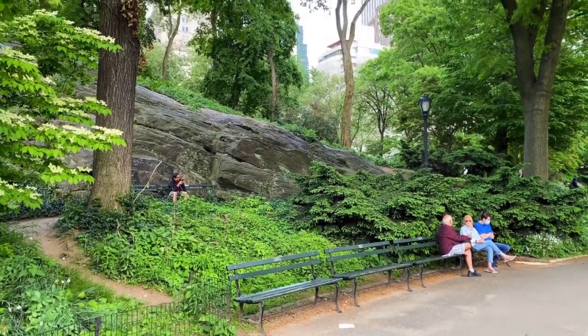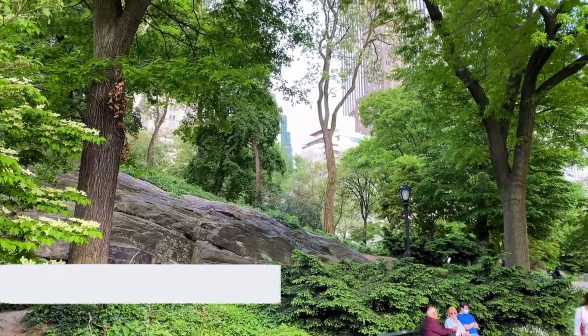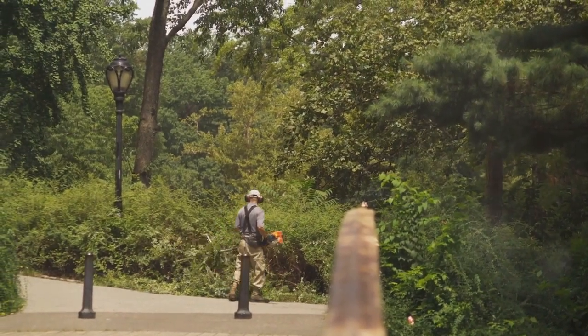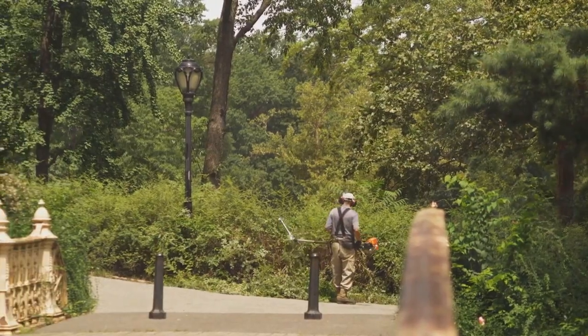The park's evolution continued well into the 20th century. The Great Depression saw the park's decline due to lack of maintenance funds. However, in the 1930s, under the Works Progress Administration, the park underwent extensive restoration.